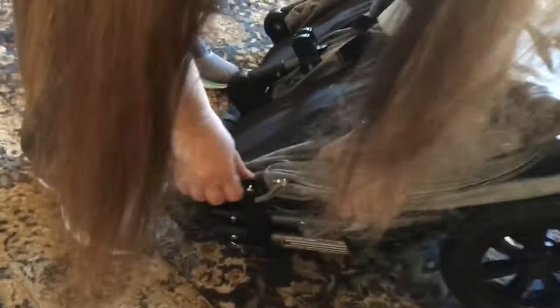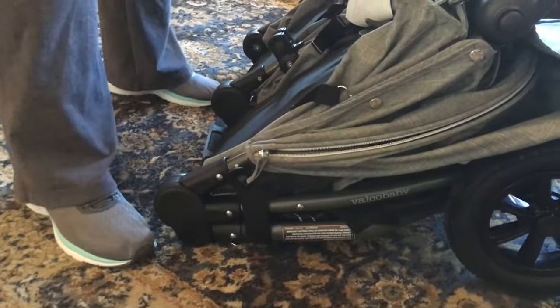Okay, so again, you guys, I normally do this while it's sitting in my car, but all you're gonna do is release the tab, which is very, very easy, and pop the stroller open, and it's ready to go.